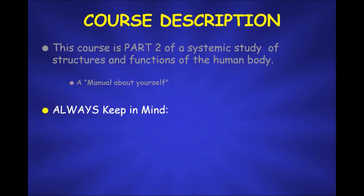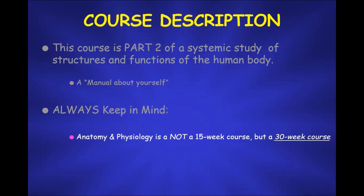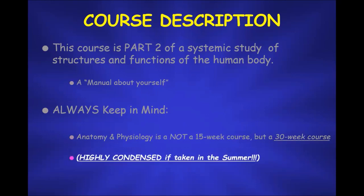Now, always keep in mind, you're in A&P1, but this is not a 15-week course. This is a 30-week course. Everything you learn in A&P1, you need for A&P2. And of course, you need to know everything from A&P1 and A&P2. You're going to use that if you're going into the medical field, right? This is the foundation. So think of this as only 15 weeks of a 30-week course, okay?